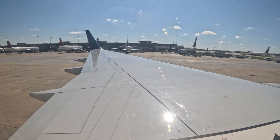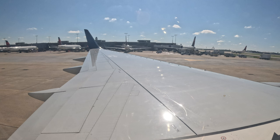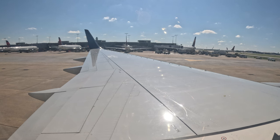For children under 35 pounds, place the vest around their waist and secure the strap between the legs. See your safety card for more information. Additional life vests for infant children are in marked compartments at the front and rear of the plane. We'll distribute these vests if necessary.